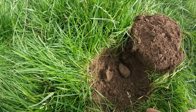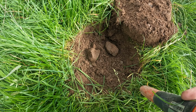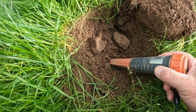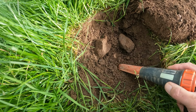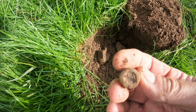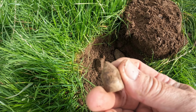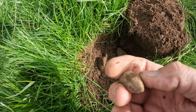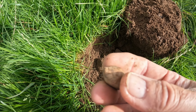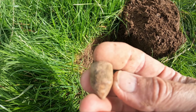So this signal here was reading a 24. It didn't give me any indication ferrous or non-ferrous. So see a wee musket ball or not. Not sure what that is. It's definitely lead, white lead, oldish. It's sort of roundish and then pointed, with a hole at the bottom. I thought it was a big bullet head. Interesting enough. No idea.